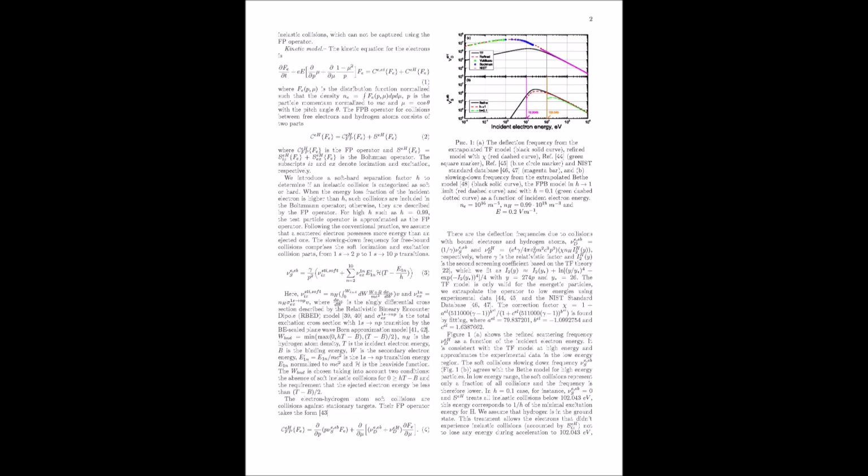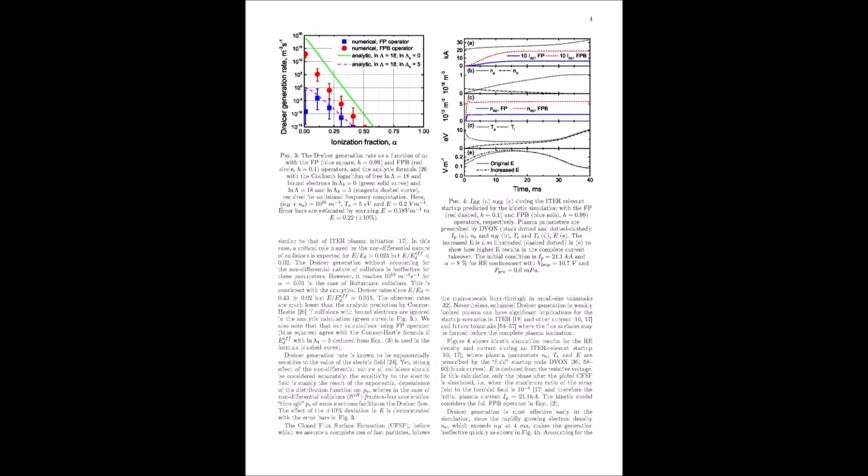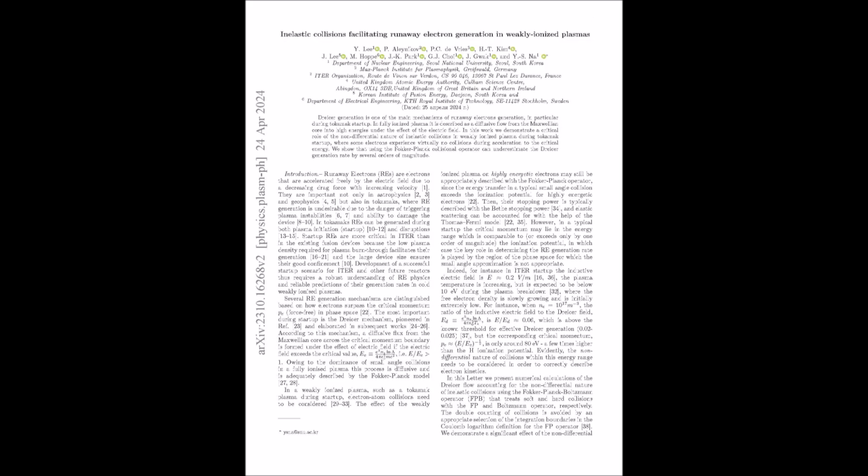So it seems like those hard collisions are really boosting the number of electrons that could potentially become runaways. And this difference becomes even more apparent when we look at something called the Dreiser flow, which essentially measures the rate at which electrons are crossing that critical momentum threshold and becoming runaways. So higher Dreiser flow, more runaway electrons being generated. As you might expect, the FP model, which underestimates the high-energy electron population, predicts a negligible Dreiser flow. So very few runaways being created.